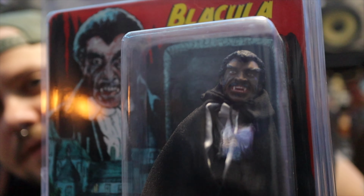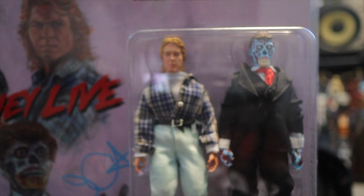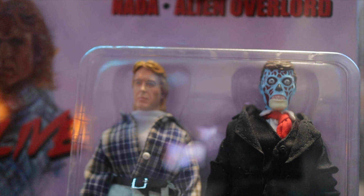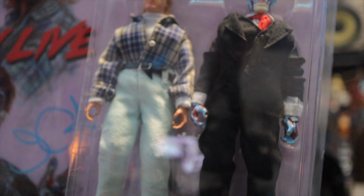Next, we'll jump into this guy here. This is the They Live, Nada, and Alien Overlord 2-pack. Very cool. I love this movie. It's one of my favorite John Carpenter movies. One of my favorite movies, period.